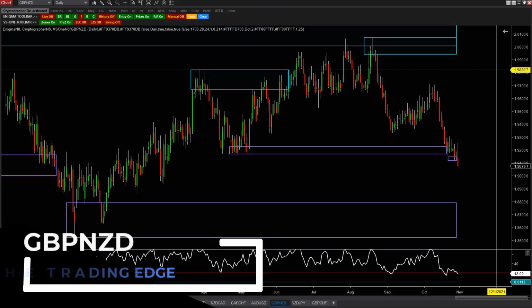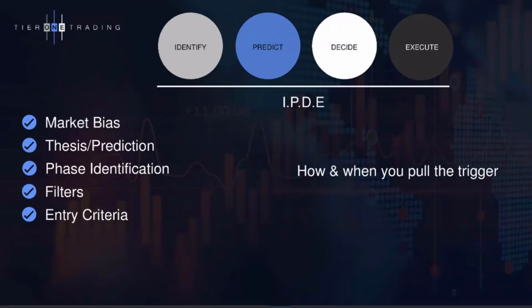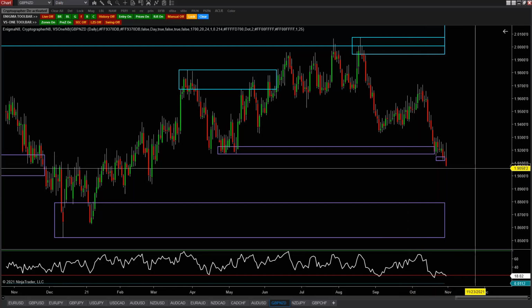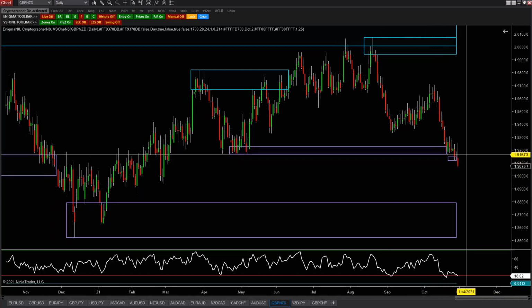Next up is going to be the pound New Zealand. We're going to look at a continuation trade here. And again, that's a perfect opportunity to go through that IPDE process: identify, predict, decide, execute. We got the help of our VS1s here as well. So we can identify that our most recent move was a violation of structure. Purple box was violated, lower low, lower close.